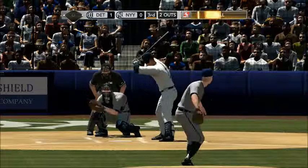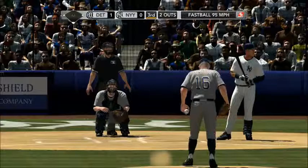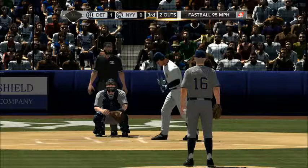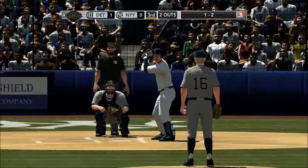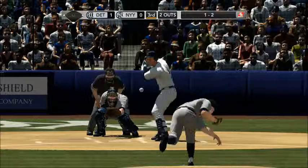Oh, tough one to lay off right there, that fastball, 1-2. Oh, it's a great fastball right there down in the strike zone. Now there's so many ways to go. Let's see how he comes back to attack this hitter. And Jeter watches that one go by. The count is even.